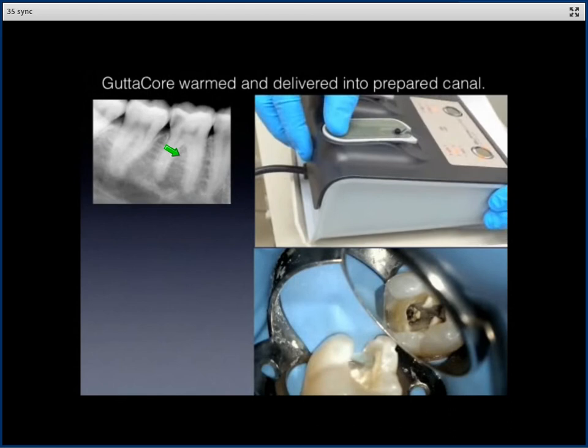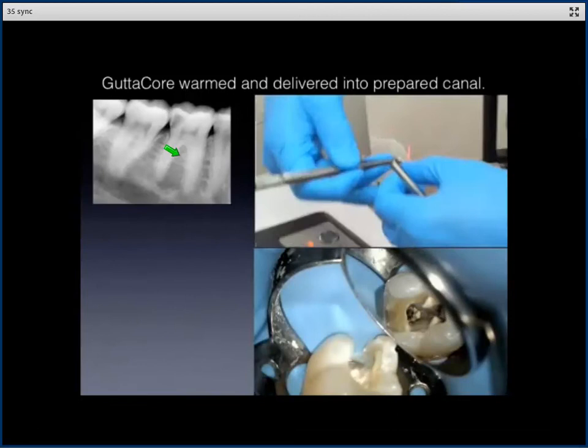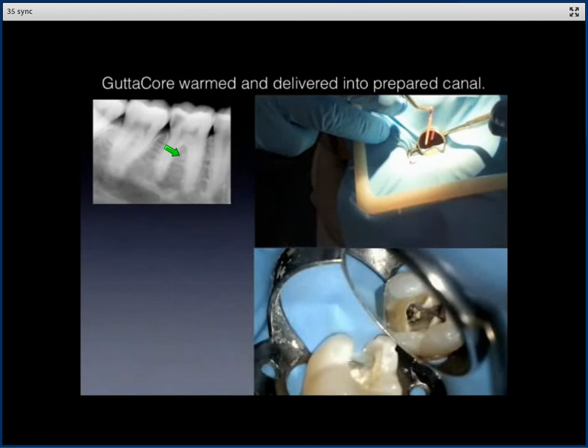So we take it out. We grab it by the handle with one hand, grab it with a cotton plier in the other at the working length that you want. And this is me, I just break off the handle. Now it's a nice, simple, easy operation.